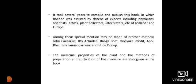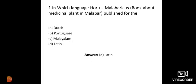It took several years to compile and publish this book, in which Rheede was assisted by dozens of experts, including physicians, scientists, artists, plant collectors, interpreters, etc. of Malabar and Europe. Among them, special mention may be made of Brother Matthew, John Caesarius, Itti Achuden, Ranga Bhat, Vinayaka Pandit, Appu Bhat, Emmanuel and Dorn. The medicinal properties of the plants, the methods of preparation and the application of medicines are also given in Hortus Malabaricus.